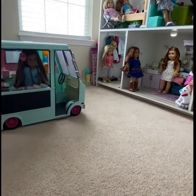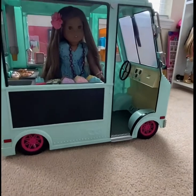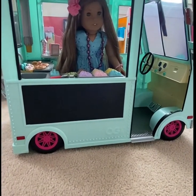This is another one of my new dolls, Kanani Akina. She's the girl of the year of 2011. She likes to work in the ice cream truck.